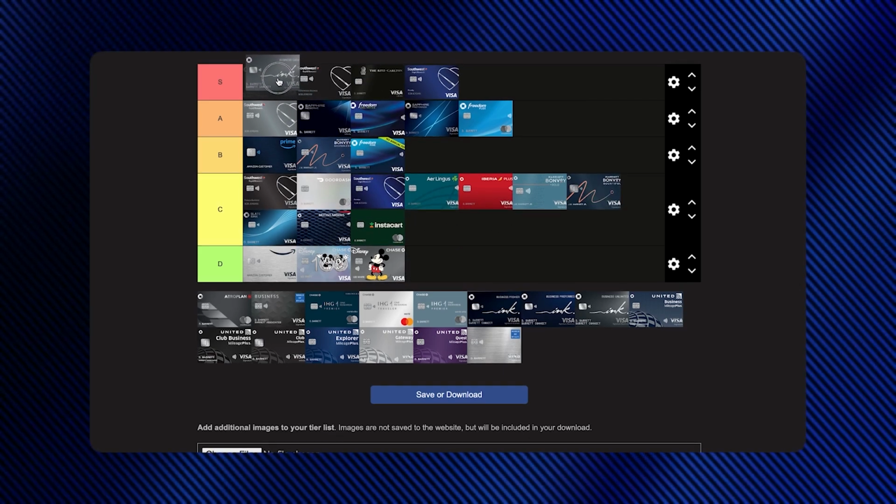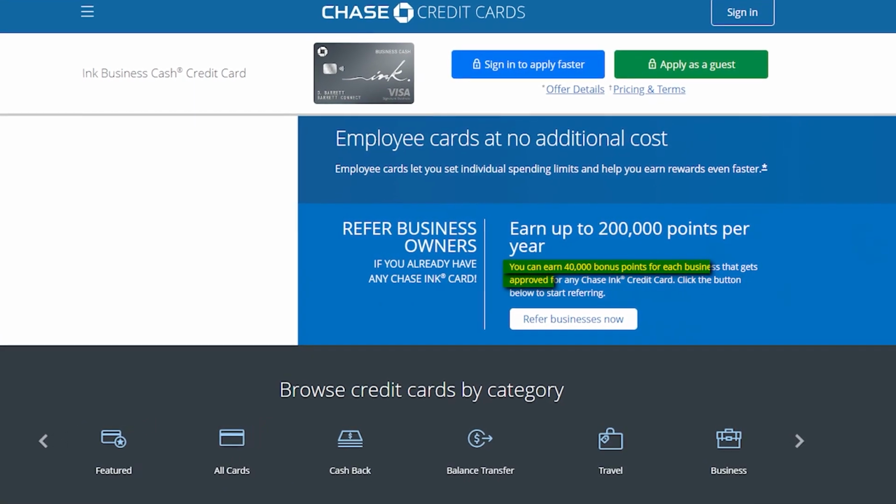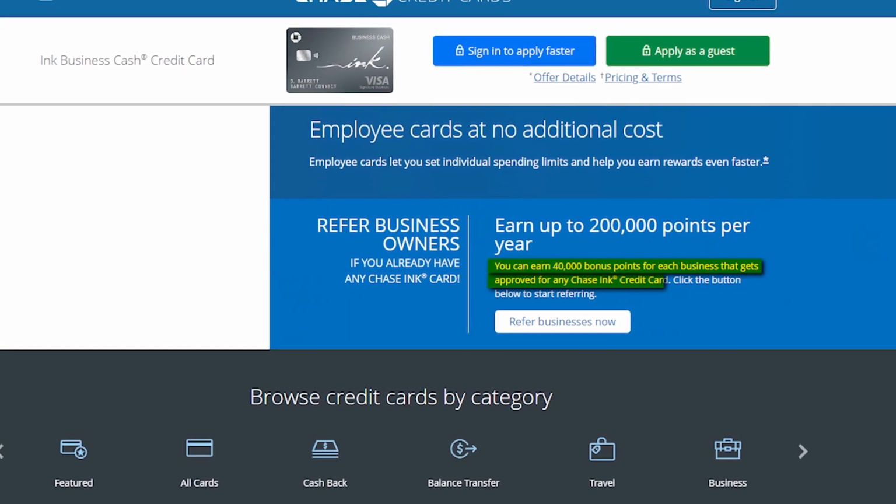And in general, Chase is okay with opening multiple of these cards since they have no rules blocking you from getting multiple welcome bonuses in any sort of time period. I can't see how this card doesn't belong in S tier if you can get it. And keep in mind, referring this card to a friend too will get you 40,000 Chase points each time.